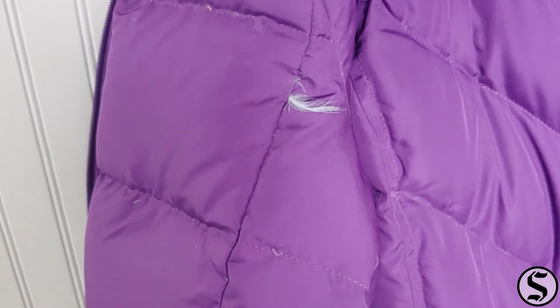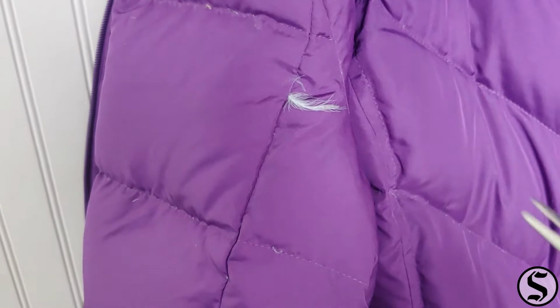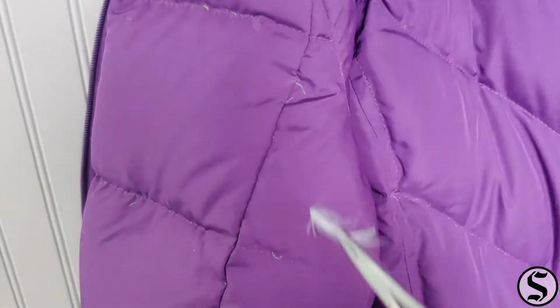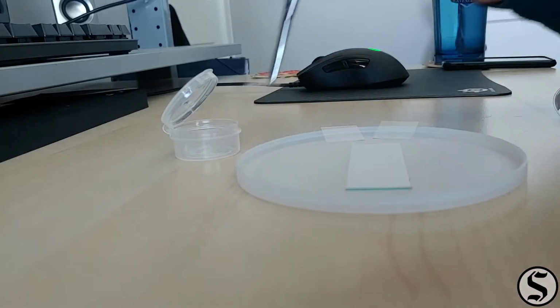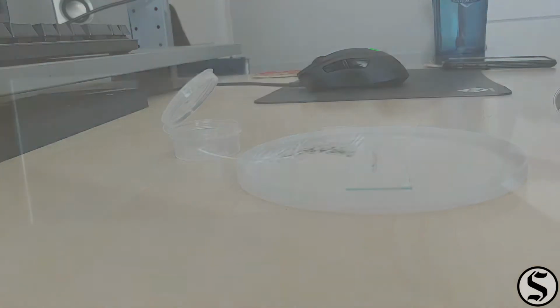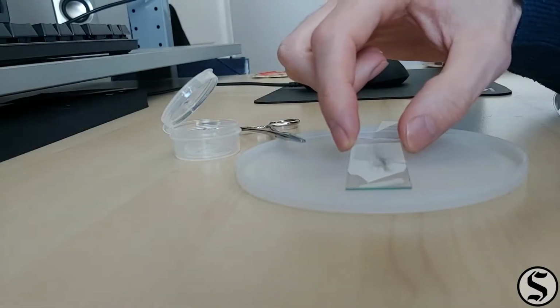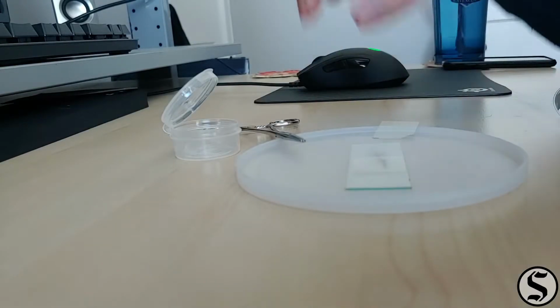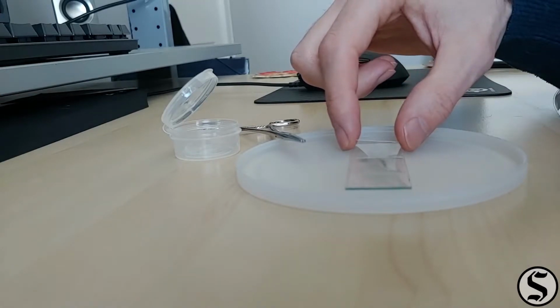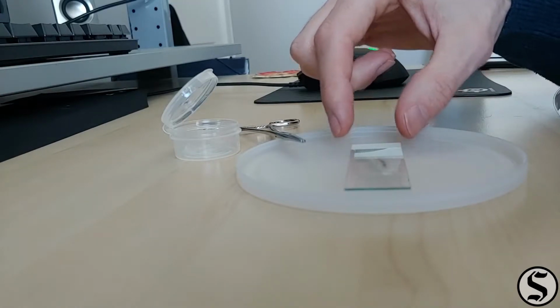Today's sample comes from my wife's jacket. I noticed a feather poking out of one of the seams, so I collected that thing. I dropped it onto a slide. I didn't use any water this time because feathers are coated in oils that repel water, so I thought that might create too many air bubbles. Dropped some cover slips on there to keep the barbs out of my objectives, and we're good to go.